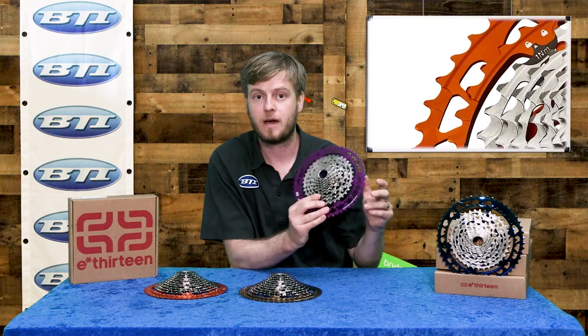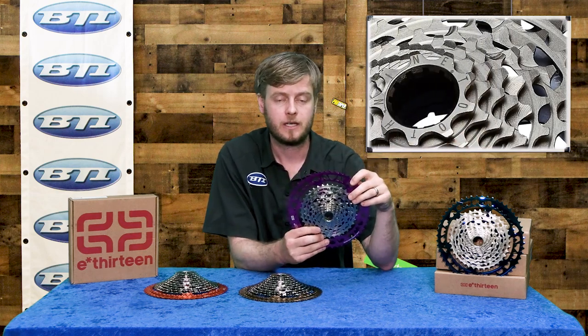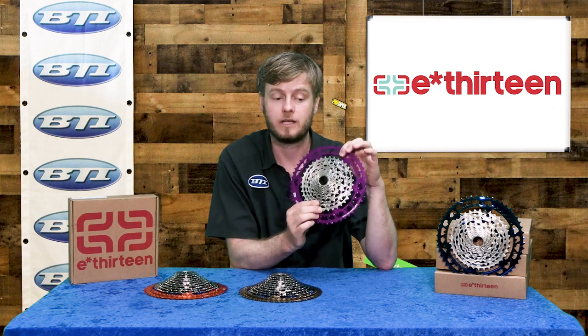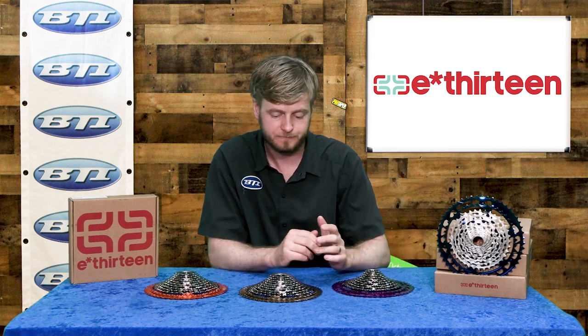The other cool thing about the Helix range of cassettes, these work on both SRAM and Shimano drivetrains and have really good shift quality on both. So at shop level, this is a nice thing to just have on the shelf, ready to work for either drivetrain, ready to go. So a few less options to stock.